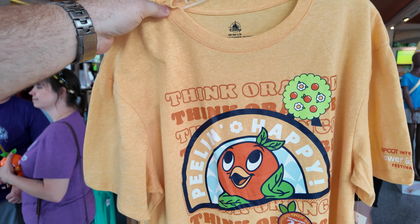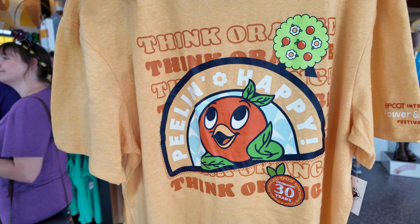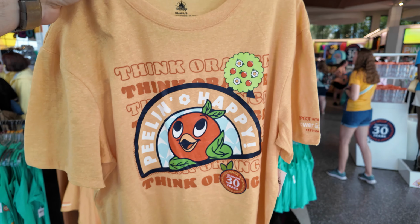So this is a fun little shirt. I like it. I like the design of it and everything about it. It's just they make them out of this very heavy cotton, and here in Florida, it's not a good feeling. I just wish they would make them out of better materials, and I would definitely be a buyer on some of this stuff.